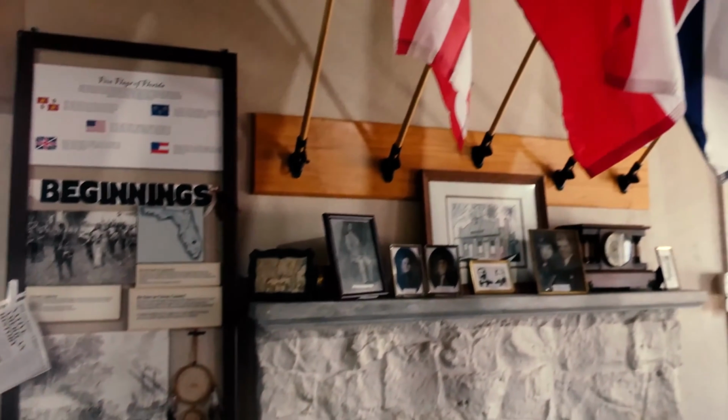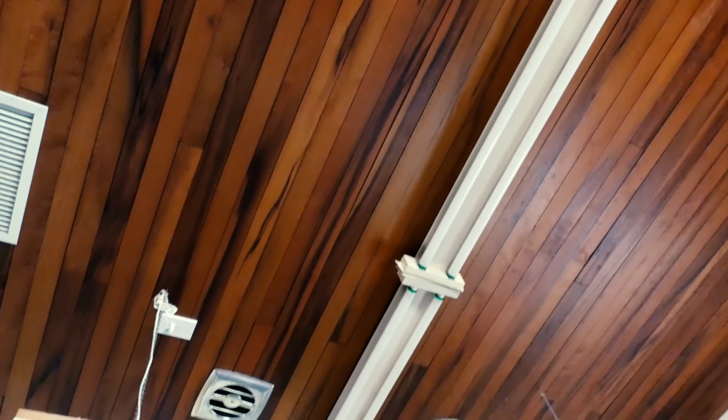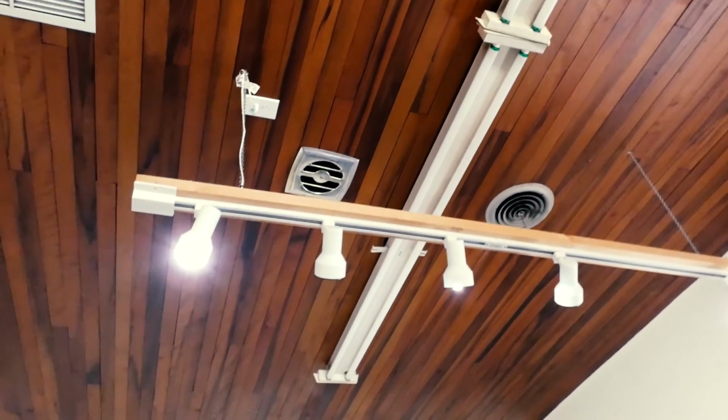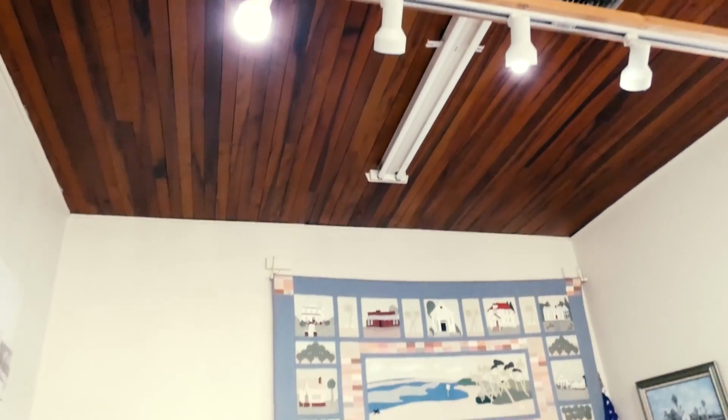What the city of Crystal River has done is preserve their historic city hall. And if you look at the architecture of this building, it is really unique. It was constructed from the rock out of a nearby quarry.